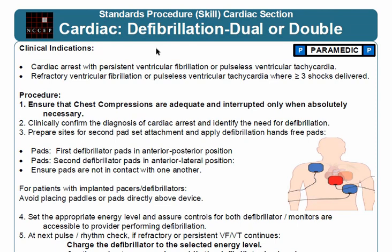Next item is the cardiac defibrillation dual or double. This is CSP7. Again, note this is a paramedic level skill, but with the team CPR approach in particular, this is something that all different certification levels will need to be aware of and have definitely some familiarity with.